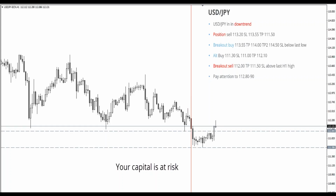So as long as 112 holds, I think dollar yen is bullish, but of course I have setups for you today that I will show you. But let's say that dollar yen was the trade that I really enjoyed. It was like a no-brainer trade where when I saw 112 breaking to the downside, it was very, very easy to trade because the setup was really a no-brainer setup.